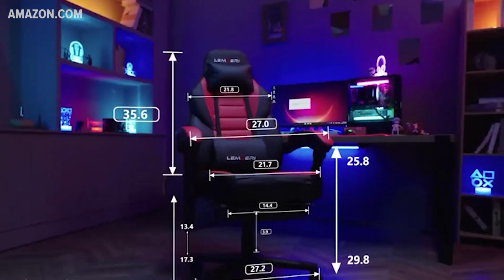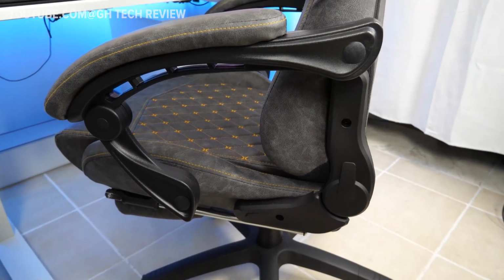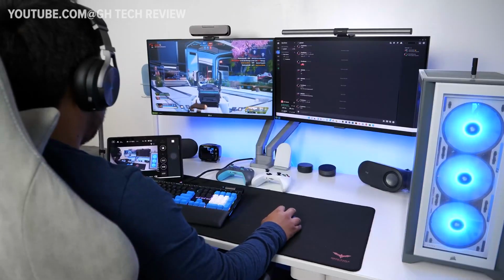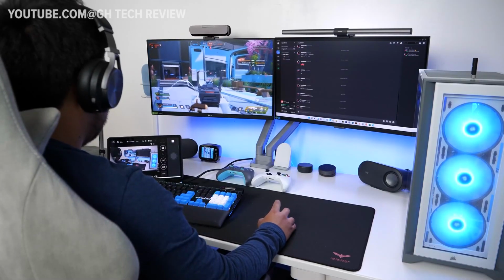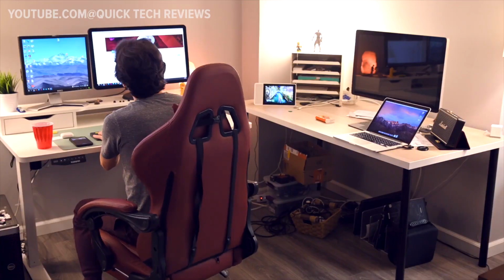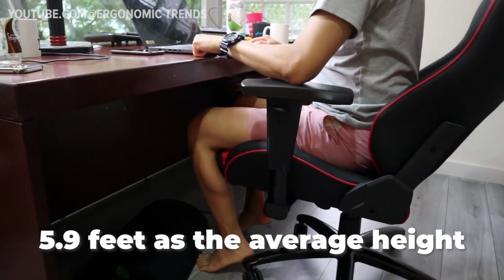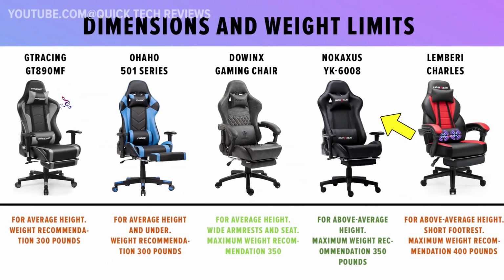The second important parameter is dimensions and weight limits. When choosing a chair, it's essential to consider the measurements of the entire chair, backrest and seat. For example, tall people will find it uncomfortable to spend time in a chair with a small backrest, and vice versa for a small height. A long backrest will cause discomfort. In this video, we took 5.9 feet as the average height, so No Caxis is ideal for people of average height, and Dowings is for those over 6 feet. Oahu and Lembry models are suitable for those of average height and above.